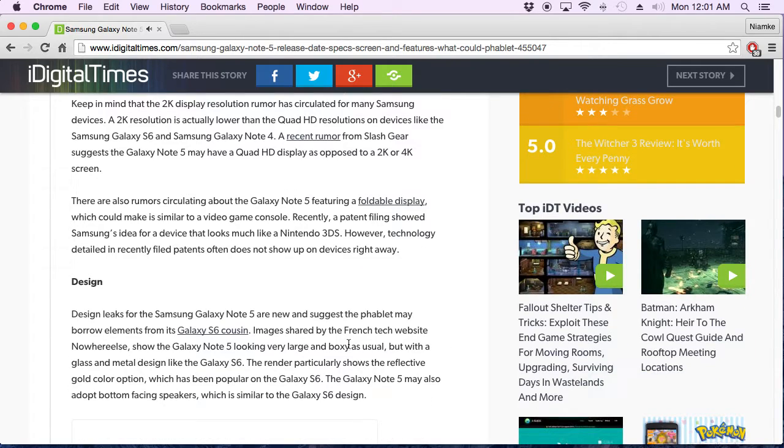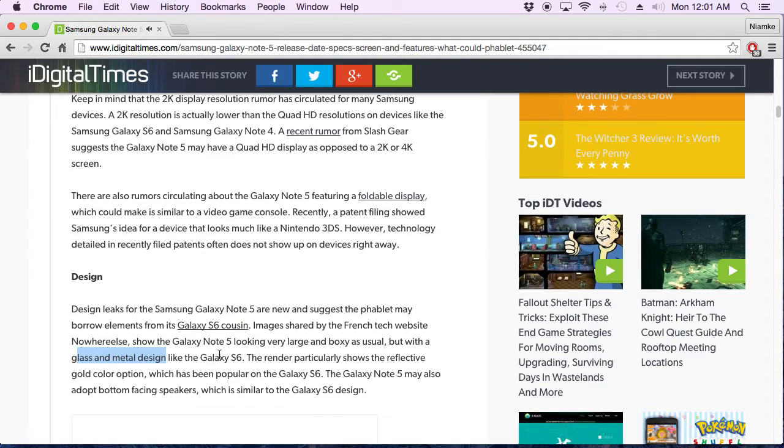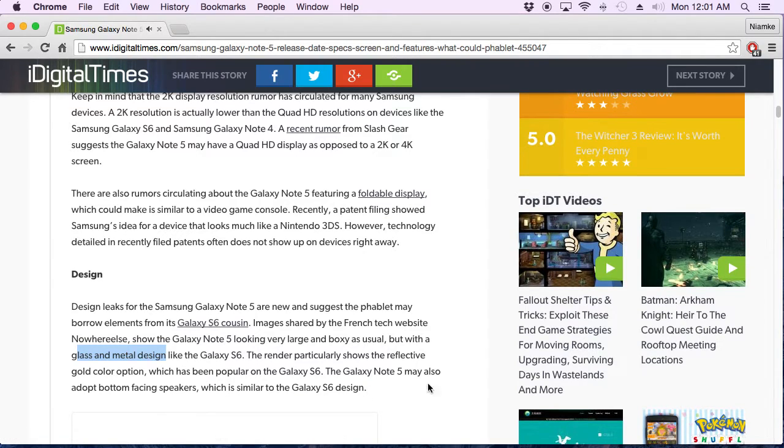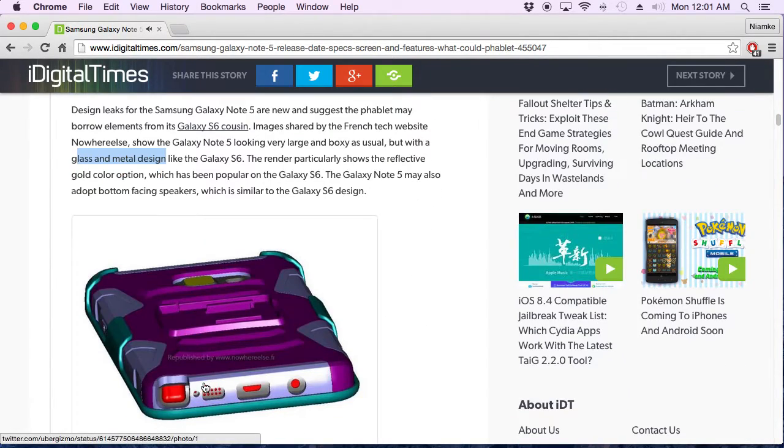As far as the design, they're saying that it's going to have a glass and metal design like the Galaxy S6 and the S6 Edge. They're saying the Galaxy S6 is like the cousin or something, so they're going to be trying to copy that. And as far as the speakers, they're going to be facing the bottom, pretty much just like the Galaxy Note 4 and the Galaxy Note 3.